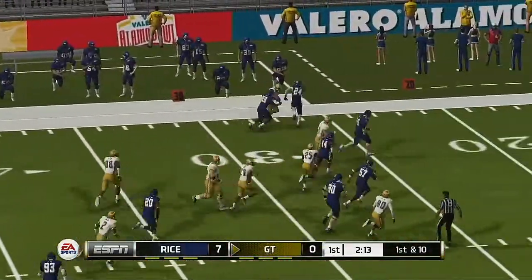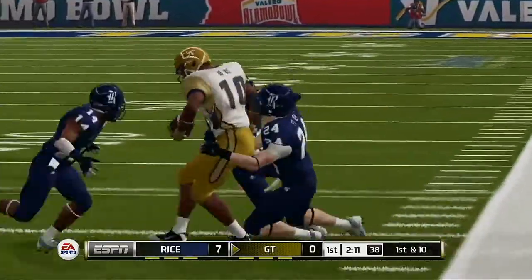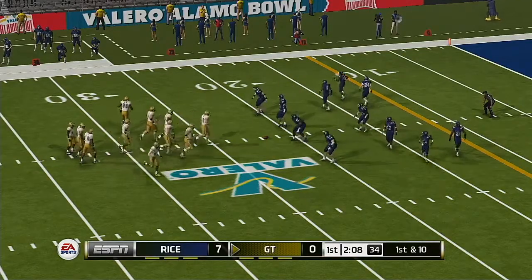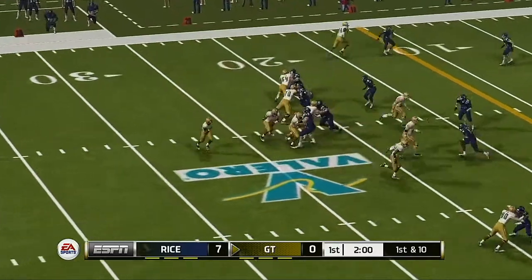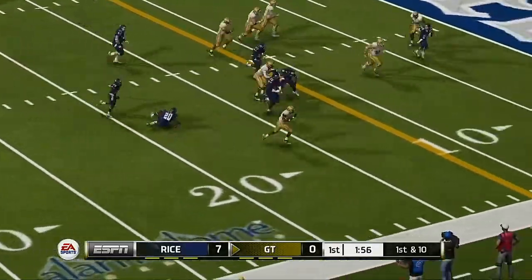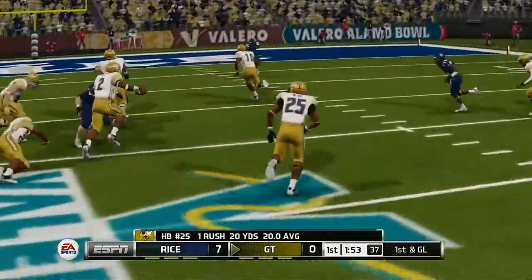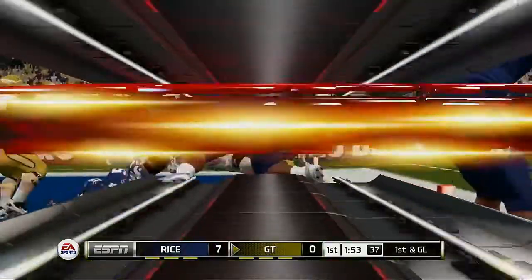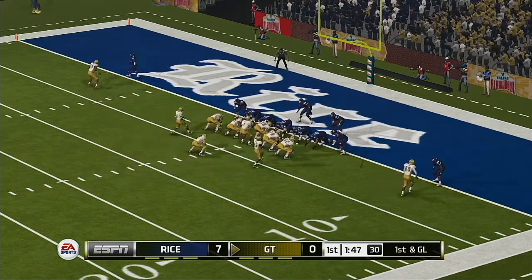Lateral's back. He's at the 40. Inside the 30. They'll bring him down at the 22-yard line. First down, 10 yards to go. Ball on the 22-yard line. Inside the 10. And he's tackled at the 2. First and goal. All on the 2. They put everyone up on the line.